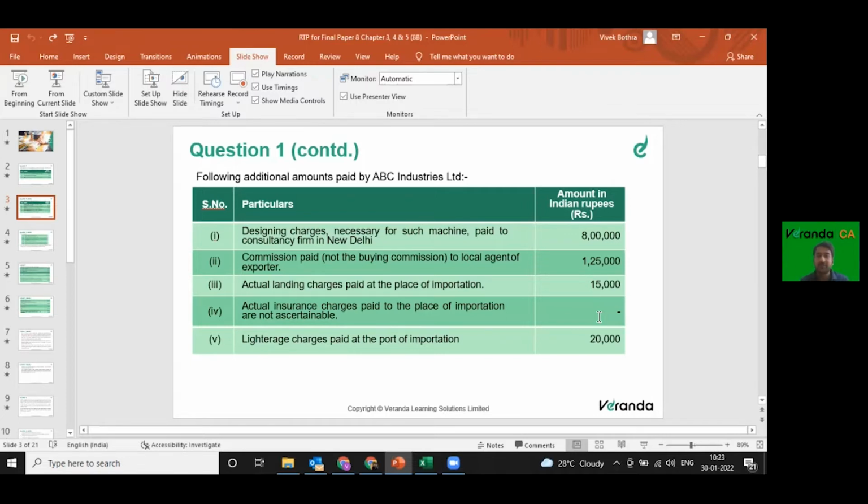Commission paid is already included in FOB. Actual landing charges paid at the place of importation: 15,000. So the goods came, and before clearing for customs we had to incur it. Landing charges are being paid. That amount shall be included in the transaction value, because whatever we had to pay before crossing the customs frontiers counts. Are we clear? Yes.